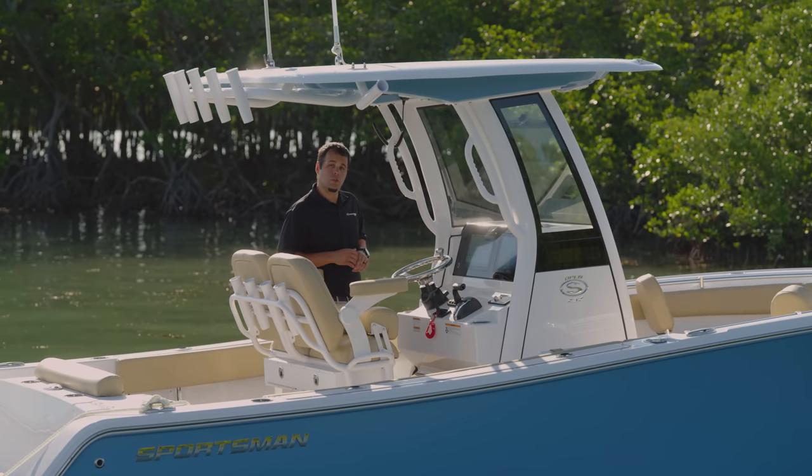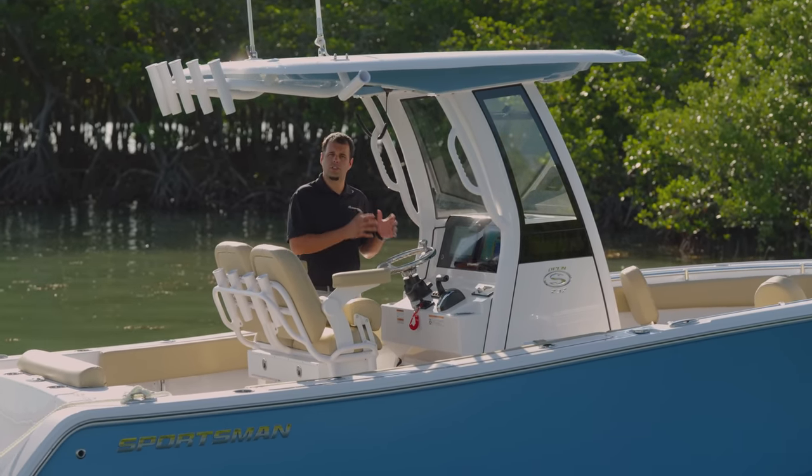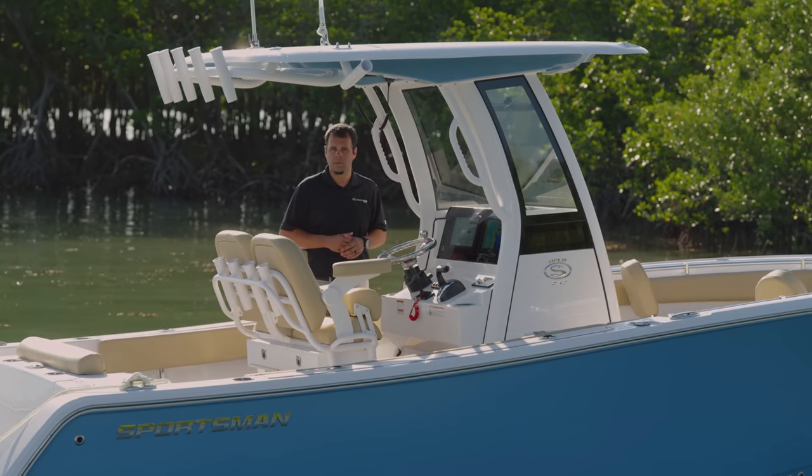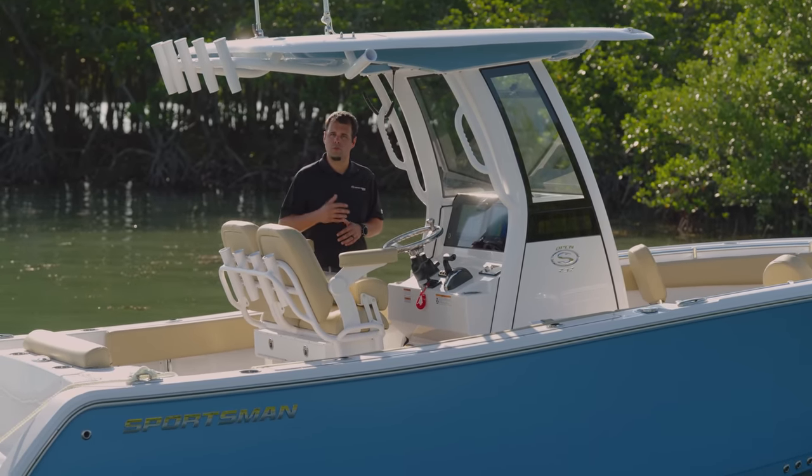This boat features our SportLink electronics package, which is a factory installed electronics package that comes standard with every single Sportsman boat. This package also features additional warranties and perks exclusive to Sportsman boat owners.